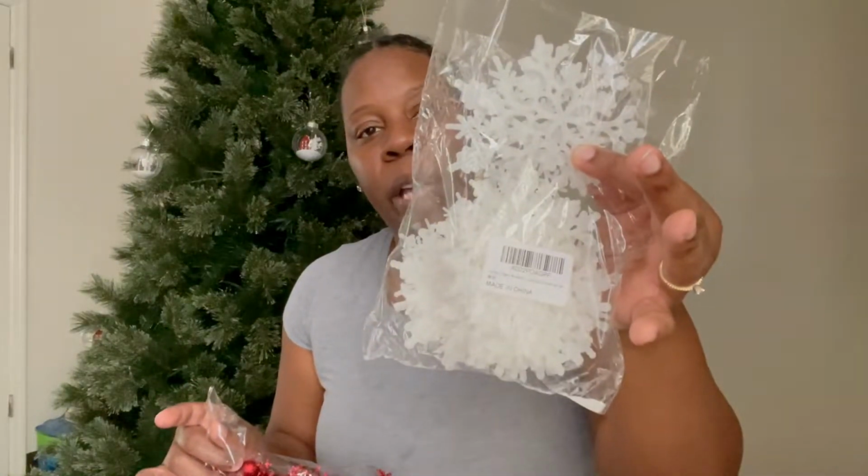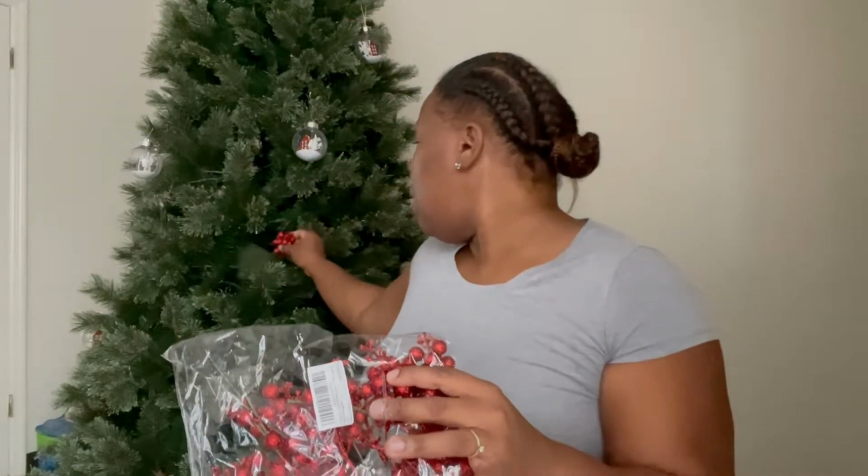Two more items that I ended up purchasing from Amazon were these white snowflakes. They just look like this in all sizes. And then I ended up purchasing these red berry stems. Kind of disappointed because I thought they were gonna be longer than this. I did not read the description box, but hey, we're gonna still add it in our decor somehow. We're gonna add it, y'all.